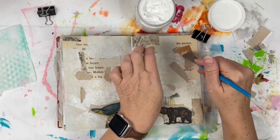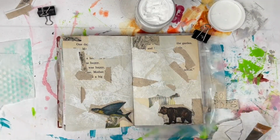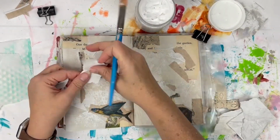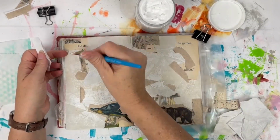So now I'm going to come back in with some more of that newsprint, just to get kind of a layering effect happening here, since there is a big difference between the bear and fish pieces and the newsprint.